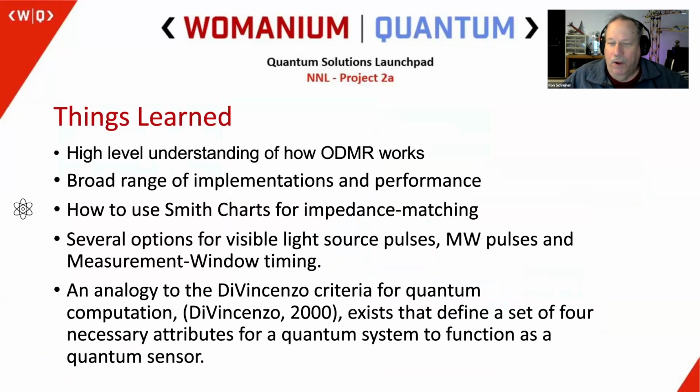Lots of things learned on the way. Obviously, we had to learn how ODMR works, and thanks again to Erica and her presentation. You all have a good understanding of how nitrogen vacancy centers in diamond crystal behave, and that's what allows us to use these diamond crystals with their appropriate apparatus to operate in the ODMR mode.